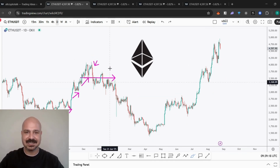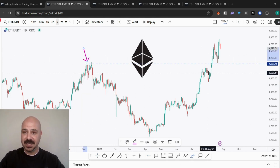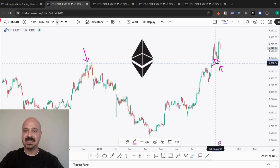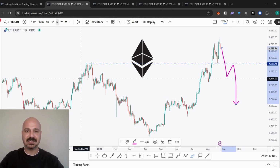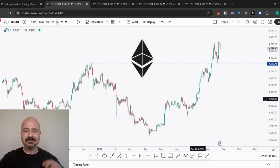You can clearly see it if you, for example, draw a little line. That's it. Previous major high, previous weekly high, 4k round number, and this last major low. If you break below it, of course, we'll be starting the markdown phase. But of course, I doubt it because we are currently in a bullish trend. That's it from a price action perspective.